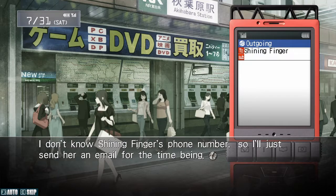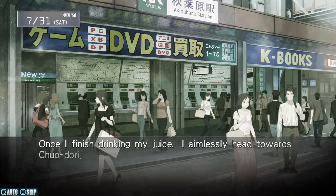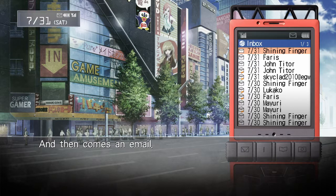I feel so stupid. I don't know Shining Finger's phone number, so I'll just send her an email for the time being. Does that mean some of his fuck-ups are actually my fuck-ups? To Shining Finger. Subject, call me. Once I finish drinking my juice, I aimlessly head towards Chudori. And then comes an email. Maybe she doesn't really like talking on the phone.